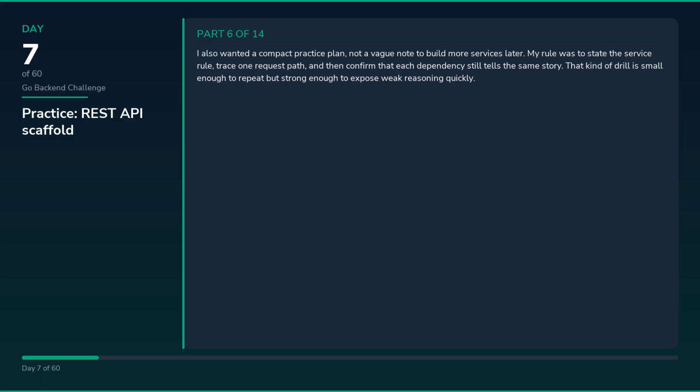I also wanted a compact practice plan, not a vague note to build more services later. My rule was to state the service rule, trace one request path, and then confirm that each dependency still tells the same story. That kind of drill is small enough to repeat, but strong enough to expose weak reasoning quickly.